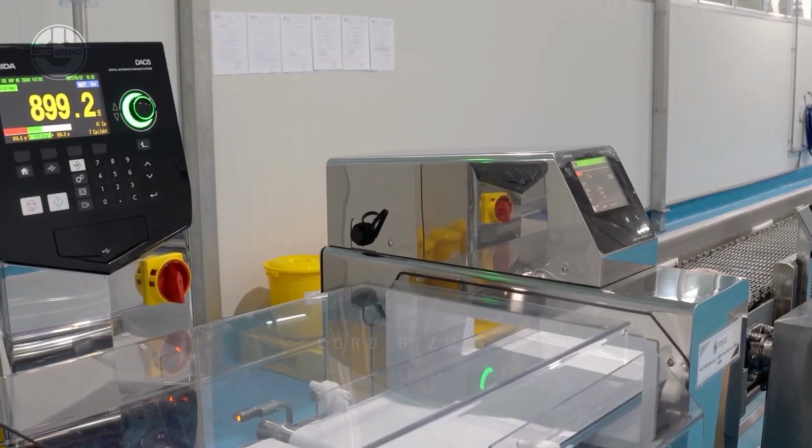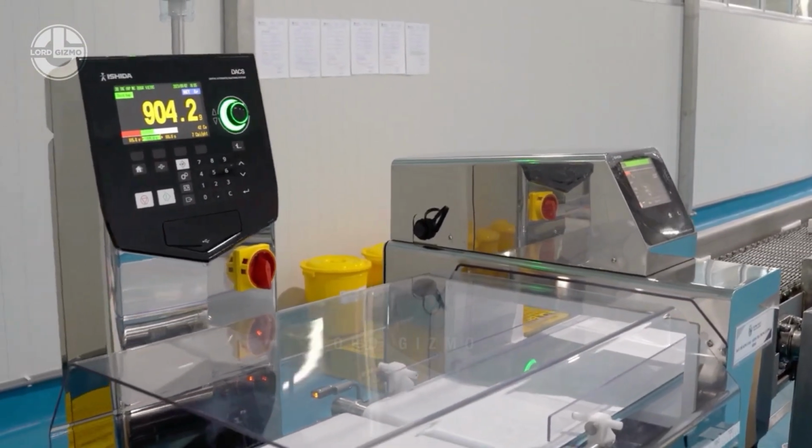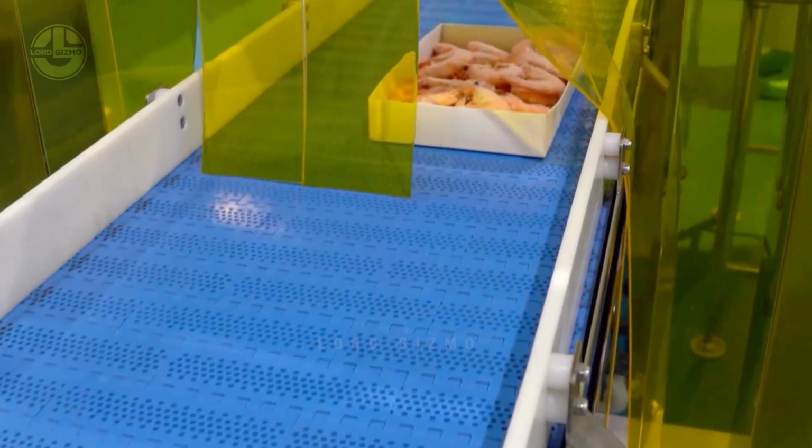One of the ways they check the shrimp's quality is checking it through metal detectors before packing. If ever they detect something, they will be resending the batch of products so it cannot contaminate other shrimps.